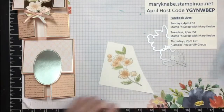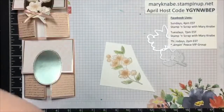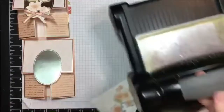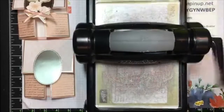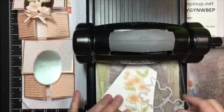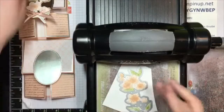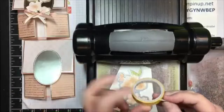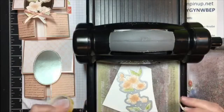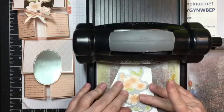And now I'll go ahead and cut it out with my Big Shot. Remember, if you prefer, you can hold that die in place with a piece of washi tape.